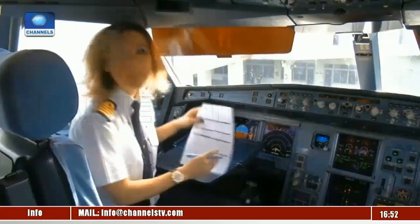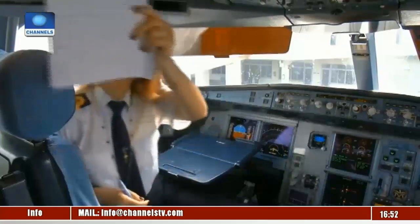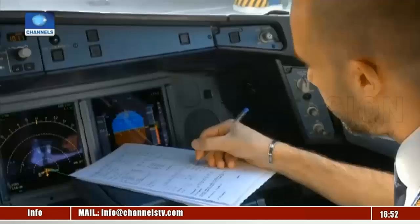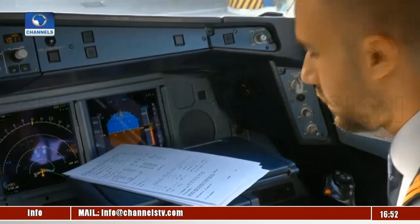Hard at work, she signs necessary papers for the discharge of her flight along with her first officer, Jamil Abdel Malak, who says whether male or female, a pilot is a pilot.